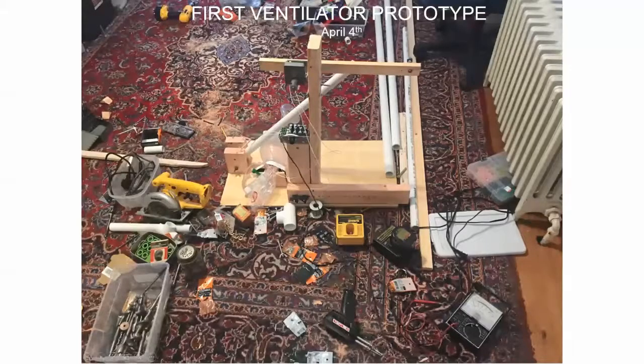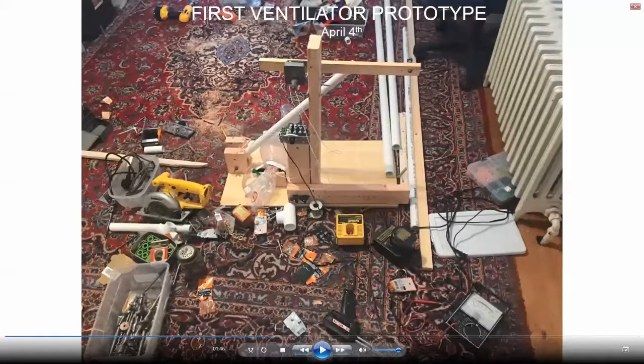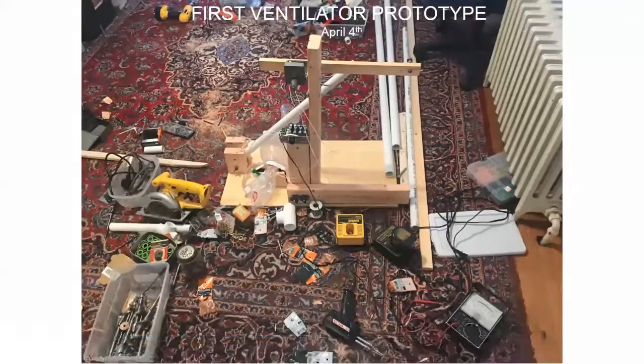I will now briefly walk you through the chronology of events leading up to where we are now. Here is the very first ventilator I built. The following video shows me testing it on our lab spirometer, which is a device for analyzing respiratory airflow.